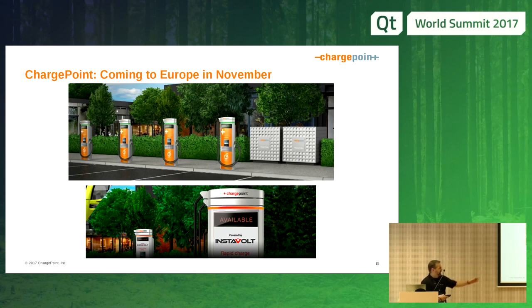Other than our superstations where you have the power cubes and the four dispensers, we also have individual charge stations. So if you were a Starbucks or a small coffee shop or restaurant, you don't have to have the full charging station. You'd be able to just put one in your parking lot, so as people come to visit, they're able to stop and charge. An individual charging station typically provides, I think, 62 kilowatts of power, which is still much more than most commercially available electric chargers on the market.